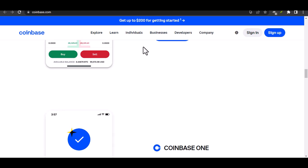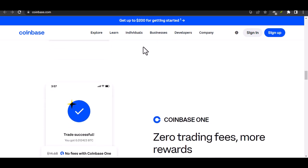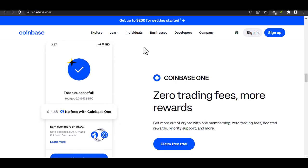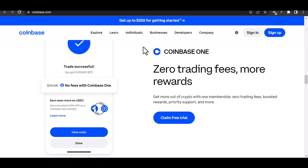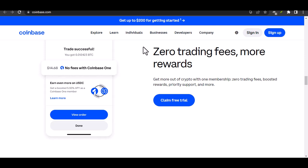Payment method verification. This step confirms that the bank account or debit card you plan to use is actually yours. Coinbase might send tiny deposits to your account that you need to verify the amounts. Sounds straightforward, doesn't it? Well, generally it is. But as with anything tech-related, sometimes things can take a bit longer.